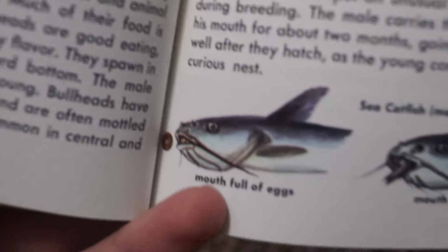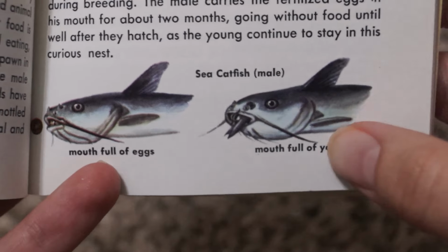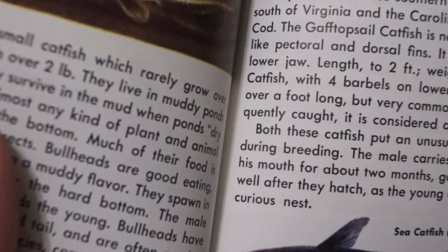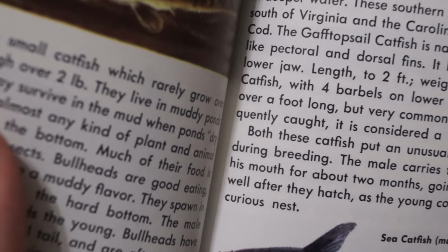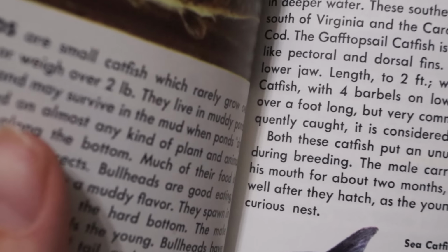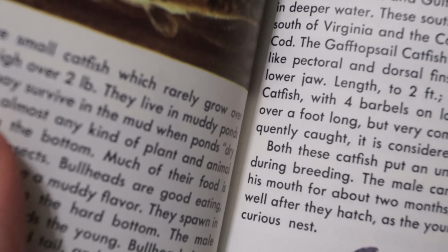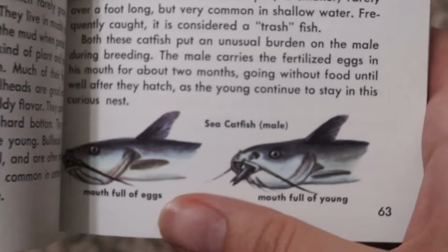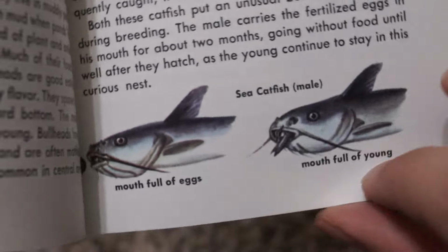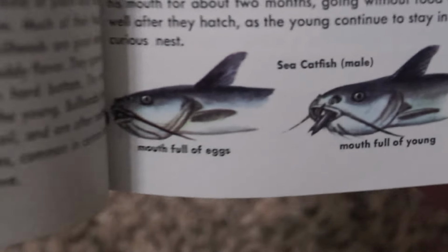Oh, here we go, we have the difference between a mouthful of eggs and a mouthful of young. Do they carry their... The male carries the fertilized eggs in his mouth for about 2 months, going without food until well after they hatch, as the young continue to stay in this curious nest. What? Not eating for 2 months while little babies hang out in your mouth? That's crazy.